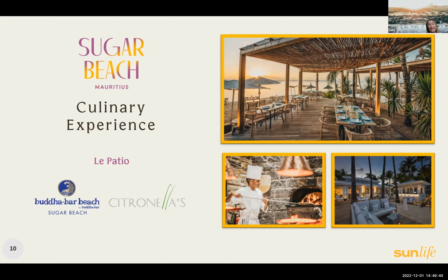We have exclusivity of Buddha Bar in the whole of the Indian Ocean, and they do amazing sushi. There's a live DJ, and it's got a really cool chilled out vibe. And obviously you've got the amazing sunset behind. So I definitely encourage guests to relax there with a nice cocktail in hand.